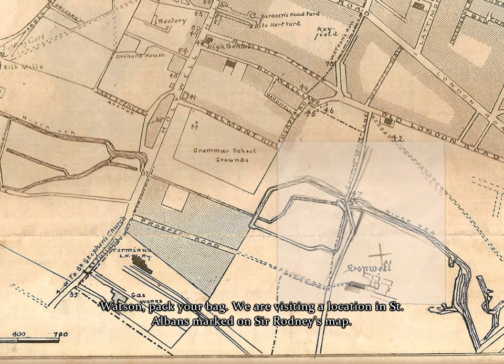Watson, pack your bag. We are visiting a location in St. Albans marked on Sir Rodney's map.